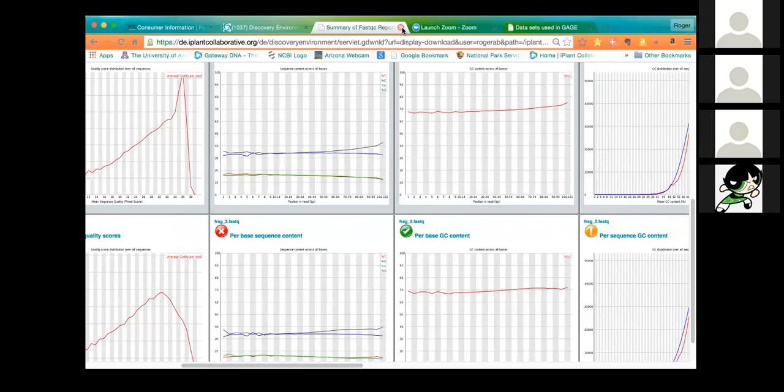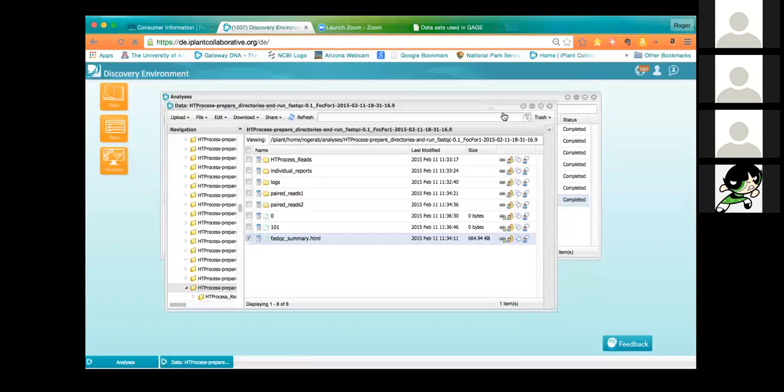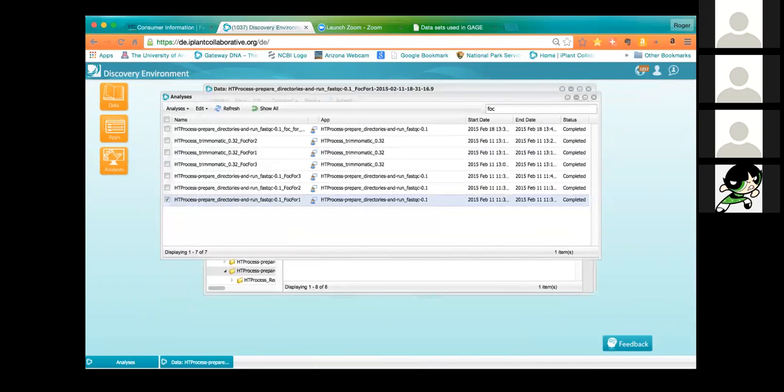So that's how you approach things overall. And so at this point, maybe we should go back and take a look at the next step along the way in the pipeline, the HTProcess Trimmomatic step.